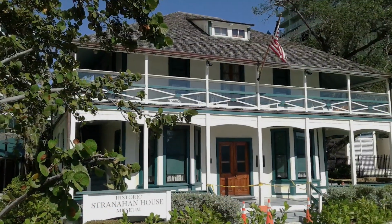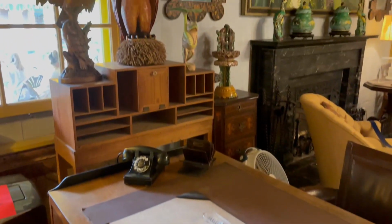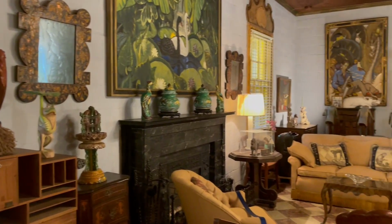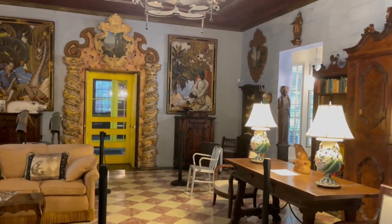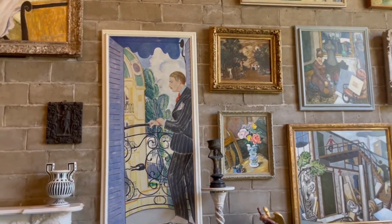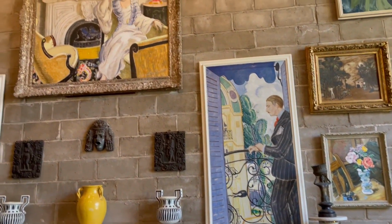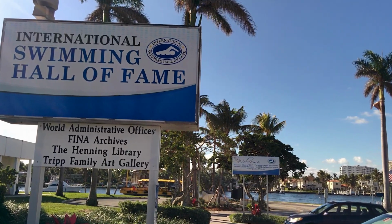And as far as great things to do and great places to go, in addition to hanging out at the beach where we are today, there are a number of different places to go. Suze, you've been to a couple of them. What do you think? Oh, well, I've been to the Stranahan House, I've been to the Bonnet House. That was established back in 1920 for South Florida. It's right on the ocean. It's a historical site, one of the oldest homes here. Has a lot to do with the architecture. The original owners were artists from Chicago. Amazing place to go. There's many museums. There's the Swimming Hall of Fame. Yeah, the Swimming Hall of Fame.